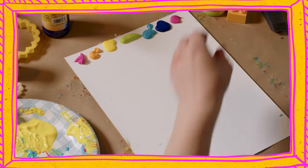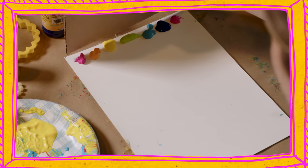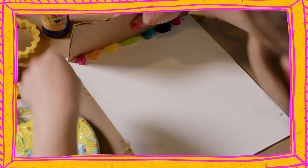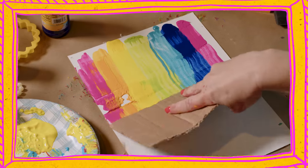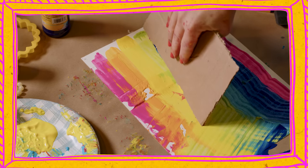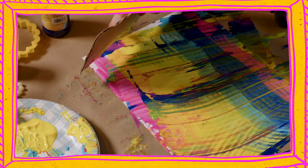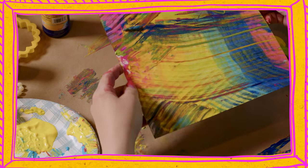This is so much fun experimenting, and it's all about chance and seeing how it goes. So we're gonna take the paint with this piece of cardboard and drag it down and see what happens. That's pretty cool. I'm gonna just keep doing it. This might mess it up, but I kinda wanna see what happens if I just keep scraping different directions. That might be my favorite one so far.